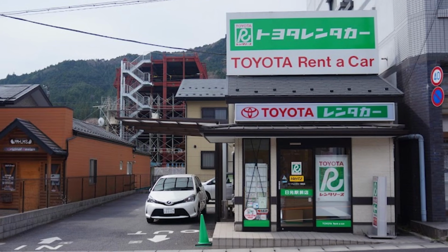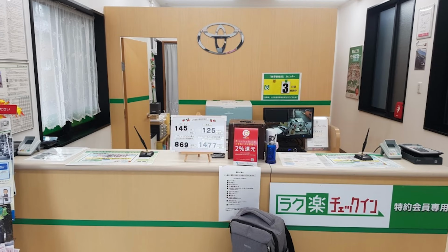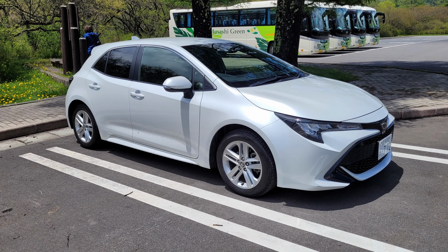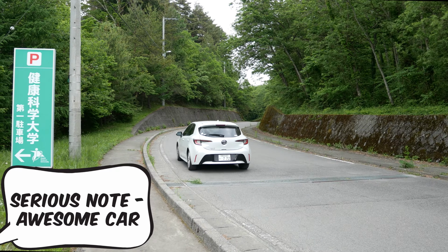Picking up the car was easy enough. The employees at Toyota Rent-A-Car were incredibly helpful and very nice. They went over some of the rules of the road, as well as some of the details about my glorious 2021 Toyota Corolla Sport hatchback. After a tiny bit of paperwork, they set me free to go on my adventure throughout Japan.